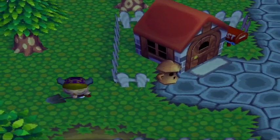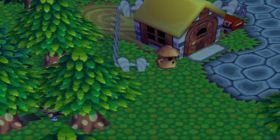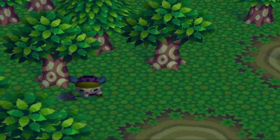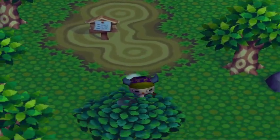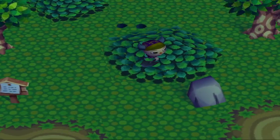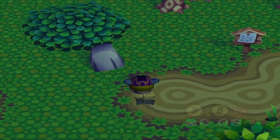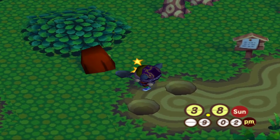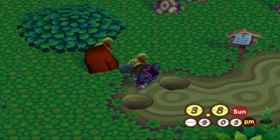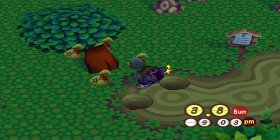I have not found a single fossil. I could have sworn. No, I was back in my town. I found one by the post office. Okay, I don't know why I thought. I found one already. This music's too good. It's making me tired. It's making me sleepy. Oh, there we go. Mad mod money.